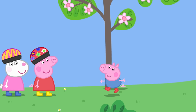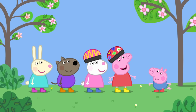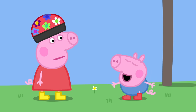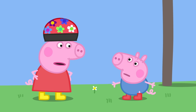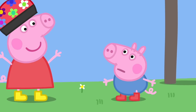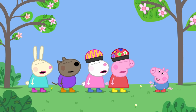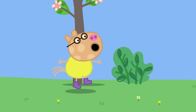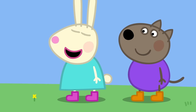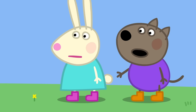Hooray! George has come to play. George, you pretend to be something and we will guess what you are. A dinosaur. That's too easy, George. You can be anything in the whole wide world. George is thinking. A dinosaur. Hello, everyone. Here is Pedro Pony. What are you playing? We were playing a pretend guessing game, but I think that game is over. What game do you want to play, Pedro?